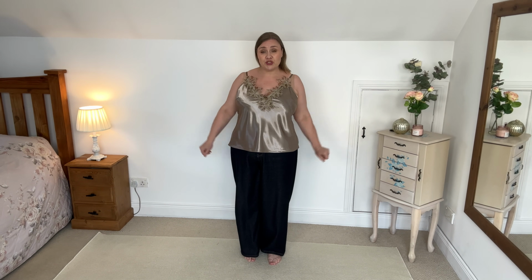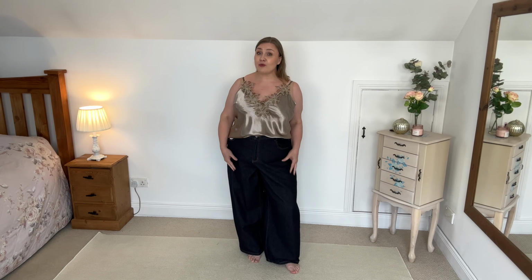For our top half, this time I'm going for a little satin cami top, and this one has the added bonus of being sewn in to look as if I have a bit of a waist. If you are not quite ready to tuck in yet, look for pieces that have a waist sewn into them, because it will add a little bit more balance and proportion to your outfit until you're ready to tuck in. Again, you can always give it a little French tuck if you prefer. It just looks a little bit more casual, a little bit more relaxed, which is perfect with the jeans.